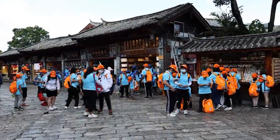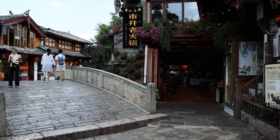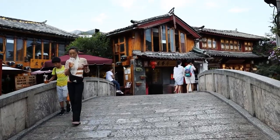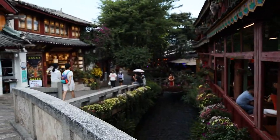Seems I'm not the only tourist in town. We have a whole school class here. We have this nice old bridge. It's always funny walking around, people scream like, "Laowai!" It means foreigner. Wow, this is crazy nice.